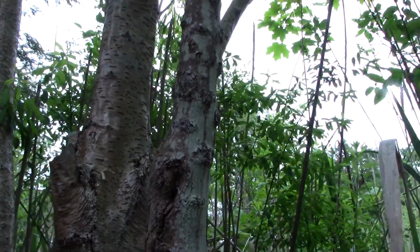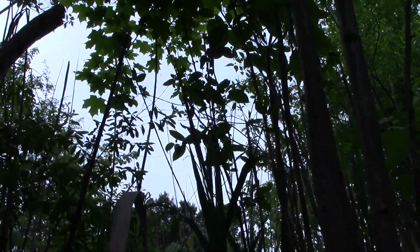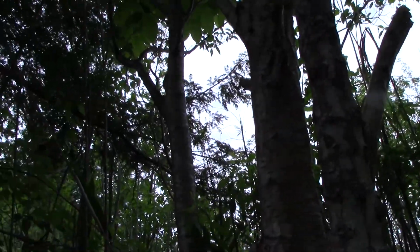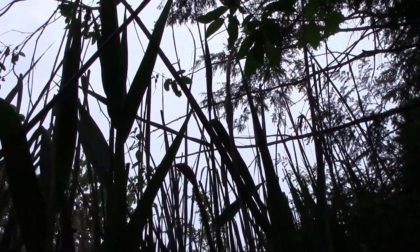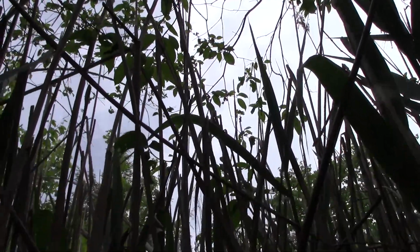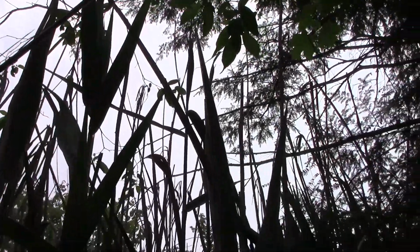The other thing I want to show you is what the view is for the buck. I mean, those phragmites go up to 15 feet high. And right now, it's the dry stalks from last year that are the highest. But he is completely hidden in here. And there you can see the new green that's starting to reach about 8 feet right now.